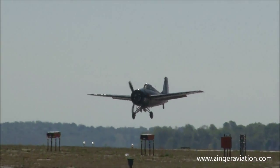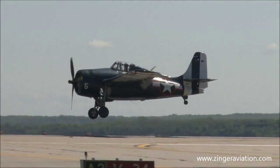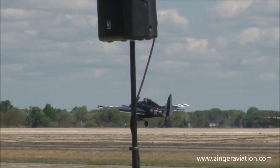Let's watch for the touchdown spot. Right around the windsock here. He's going to touch down and go long. He's going to park her down the other end. So there we go, right at Airshow Center.